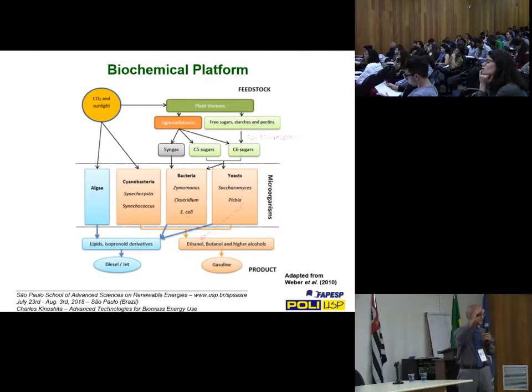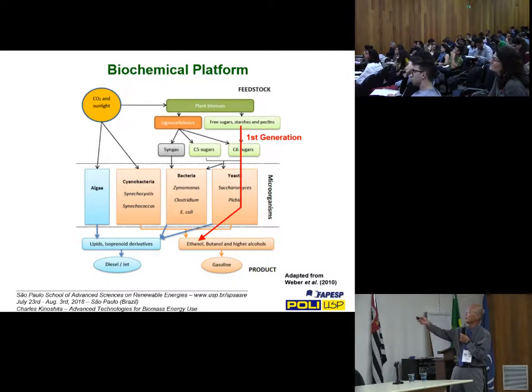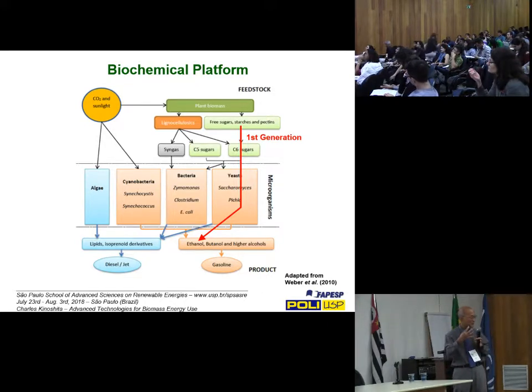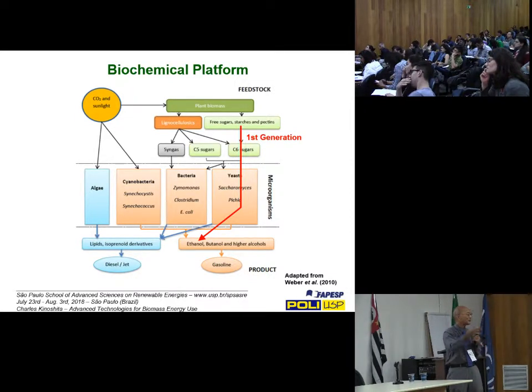Okay? I'm getting close to the end, so I think those of you are still awake. Here's a biochemical platform, and here I'll go over it very quickly. Of course, we've got photosynthesis. We produce plant biomass and sugars, etc. And the first generation, what they have in Brazil, for example, and in the United States, we would take our sugars or our starches, convert it into sugars, and basically just go directly through here. And this would be a C6 sugar pathway, cellulose, glucose. And we would take the glucose, ferment it with yeast, and then produce ethanol.